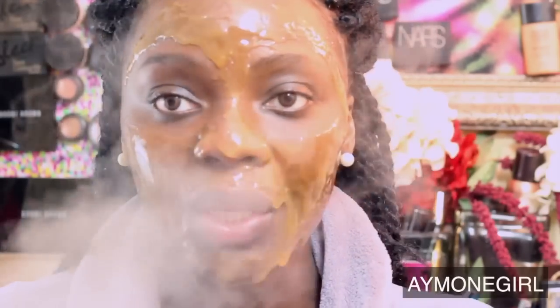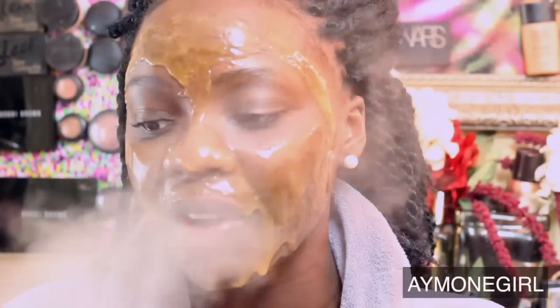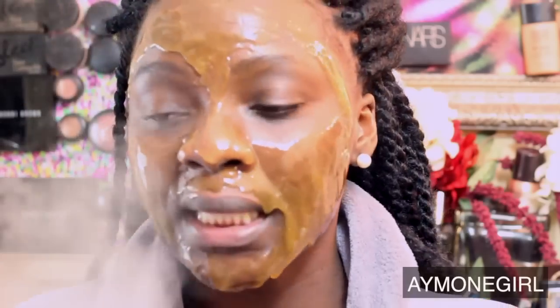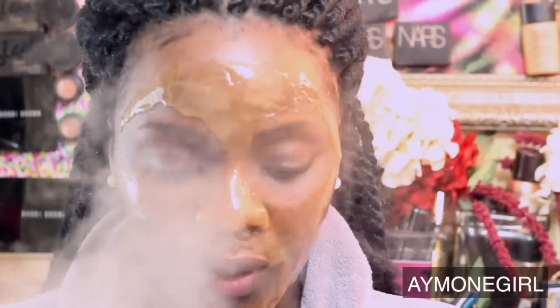And I would say use a generous amount of this. Yes, it kind of looks nasty, but whatever. Then you want to get close to the steamer, and also try to bring it down your neck. The steam is going to melt it. That's why I was telling you, you don't want it to be super hot. We have the steam for that, okay?